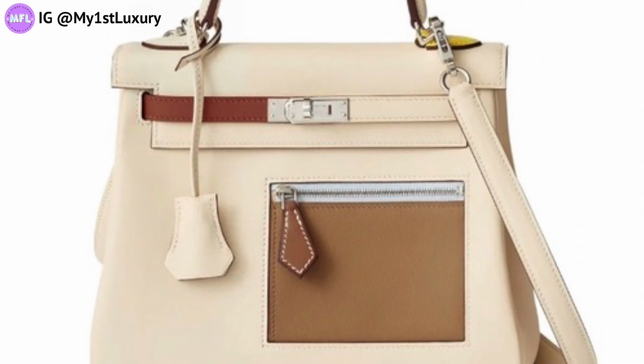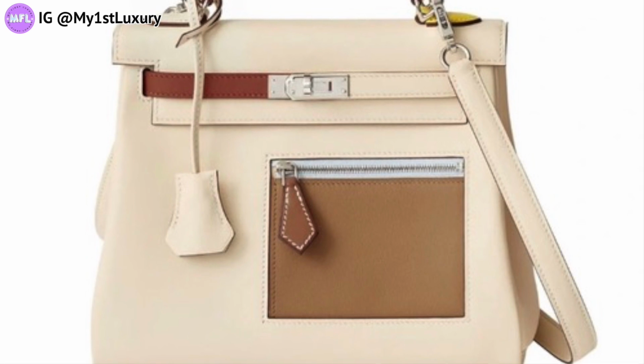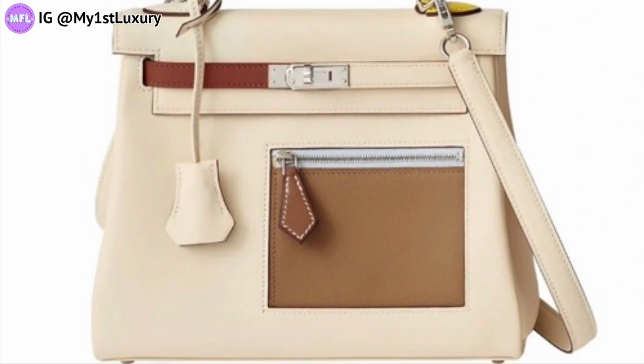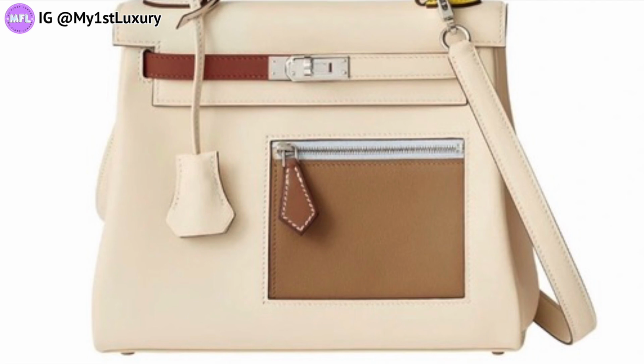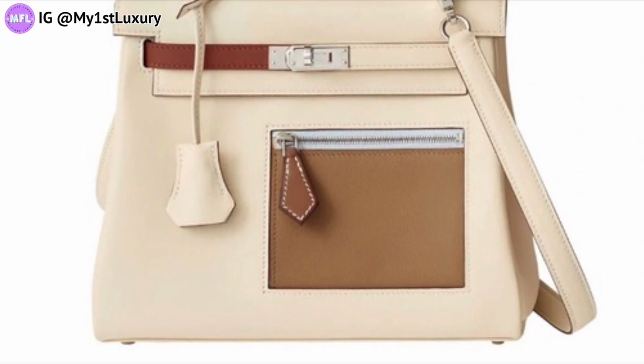So I guess if you want to play a game, let's find how many colors that you're going to find on the Colormatics. I'm sure that would not disappoint you. I believe both silhouettes are going to be launched in Swift leather, which is one of my top choice leathers for my next quota bag.